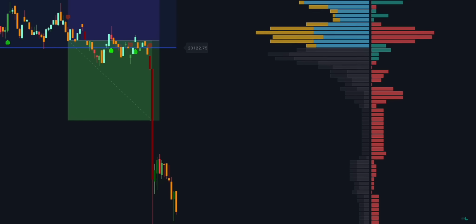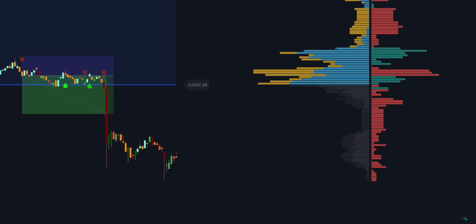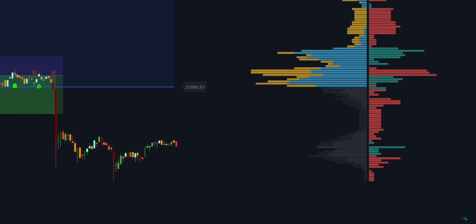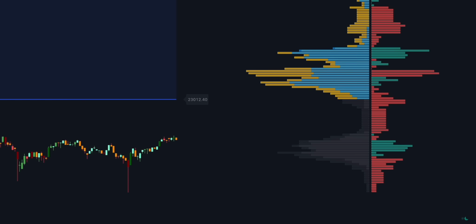We tested this strategy on the price of Bitcoin on the 3-minute chart. The win ratio was close to 90%, which means on average 9 trades out of 10 are winners.